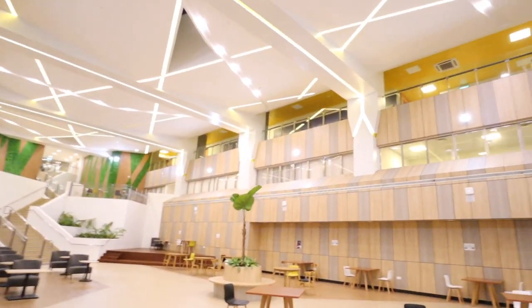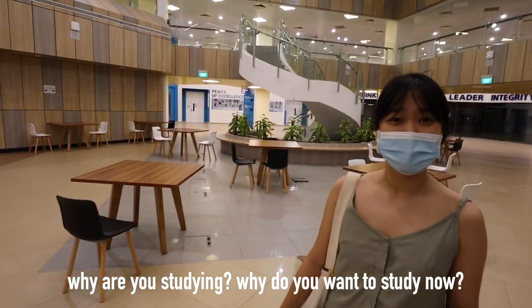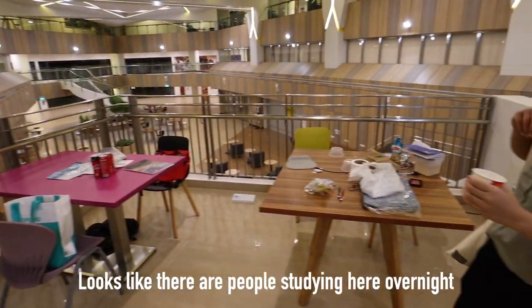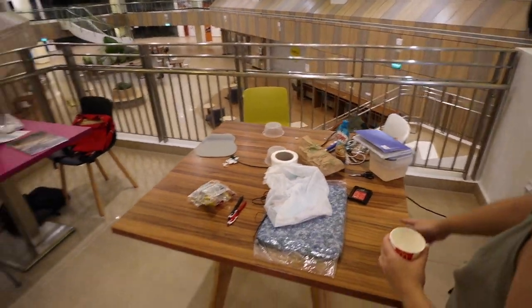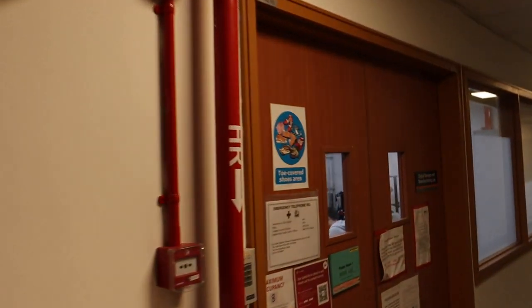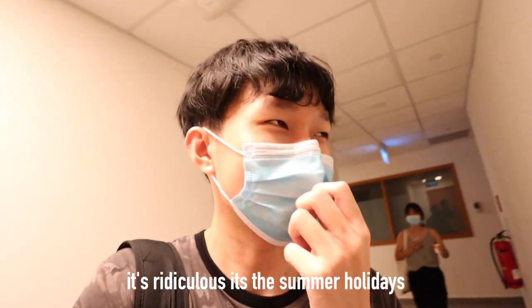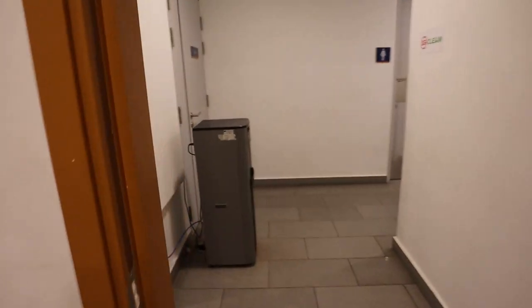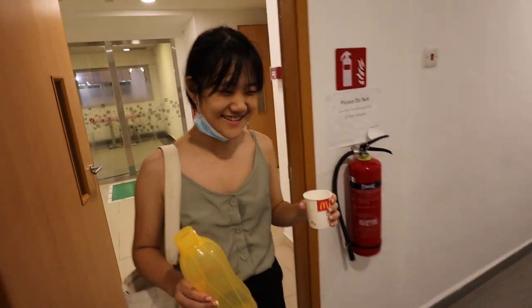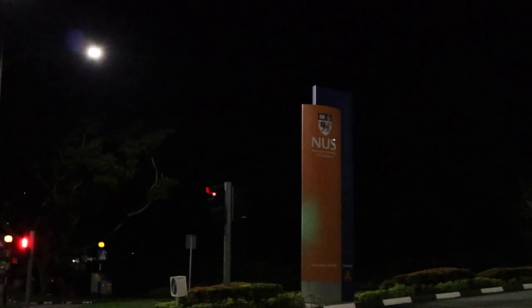Wow, this place is actually insane. It looks so nice. Study here all night long. Why do you want to study now? Looks like there are people studying here overnight. Yeah, charger and laptop are still here. But there was someone using the lab at this hour. That's ridiculous. It's the summer holidays at 1 a.m. Oh, it's a water cooler. Cheers.